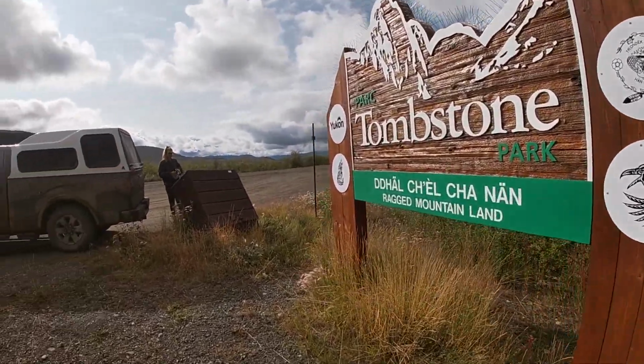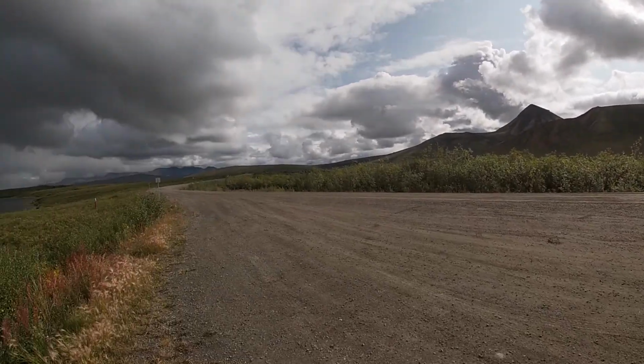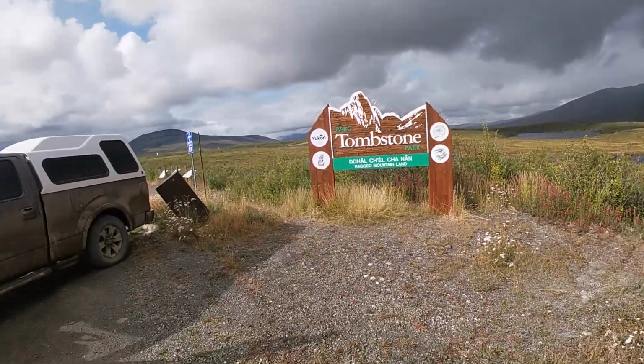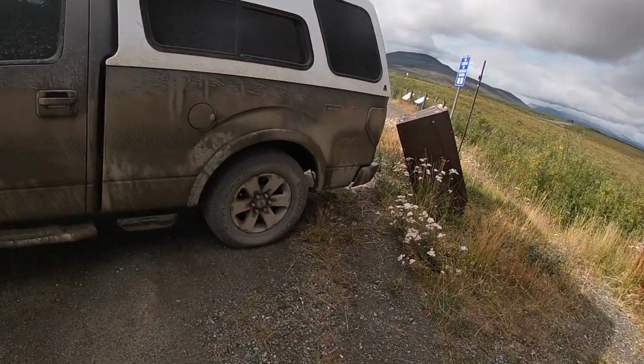800 kilometers later, and we're now back in the Tombstone Park. It's gorgeous, the sun's out, it's been in and out of rain. Been a long drive this morning. There's Moose Lake again. There's a little rainbow out there if you can see it. Not sure if you can see it. Car's dirty, super dirty, but it actually got cleaned off a bit today. It's looking a little fresher.